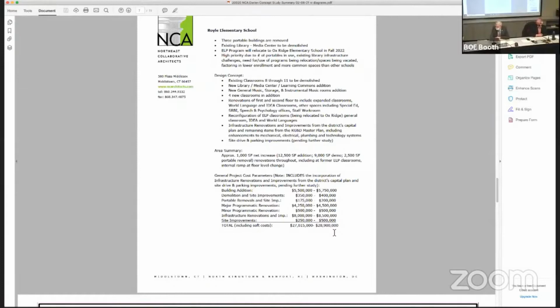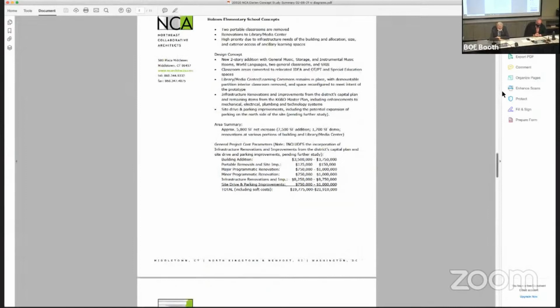Mrs. Parent? Thank you. I'm curious about the square footage for the classrooms. Did you base it on state minimum, or are they larger than minimum? What's an average square footage for these classrooms that are newly created?